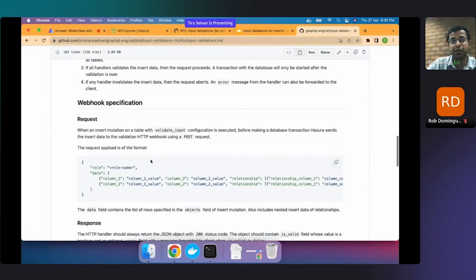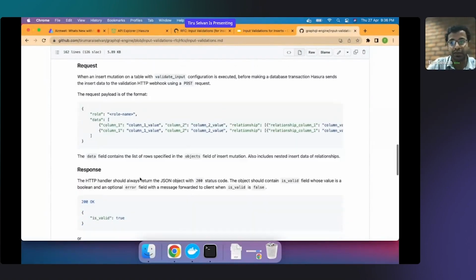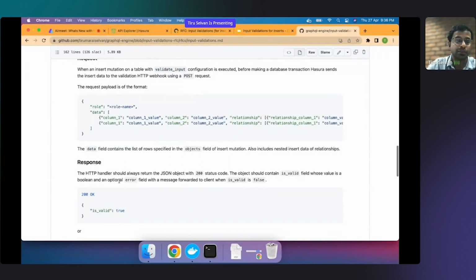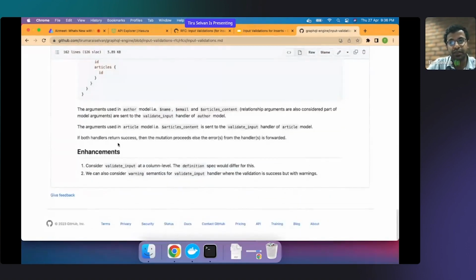We'll see the specification of the exact things that are required for you to set up on your end when you're hooking a validation logic. A few examples are also listed here. We'll see that live today, and some enhancements.